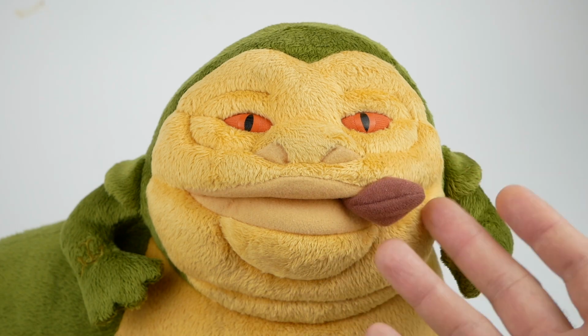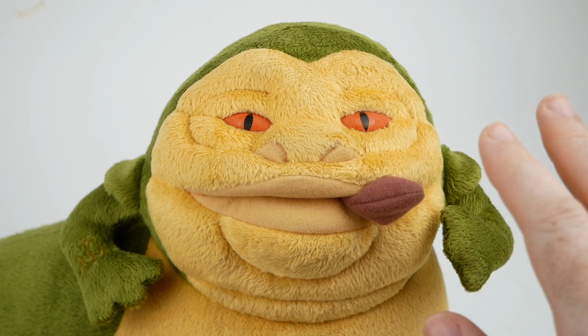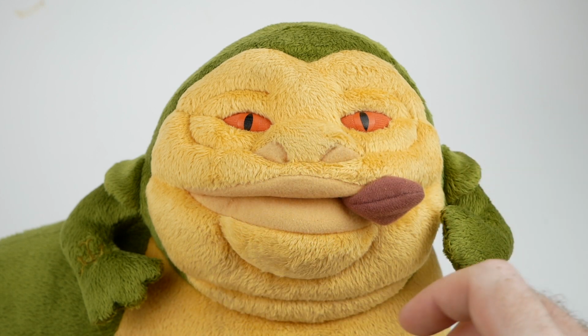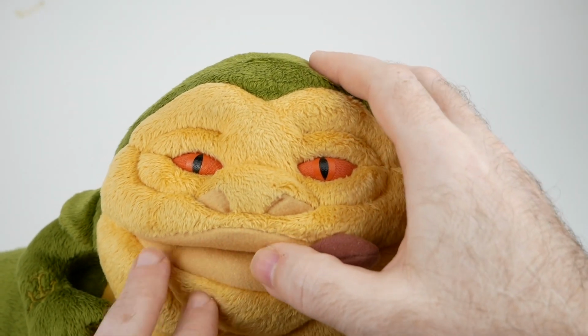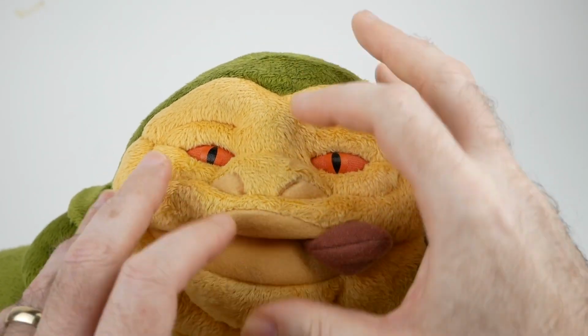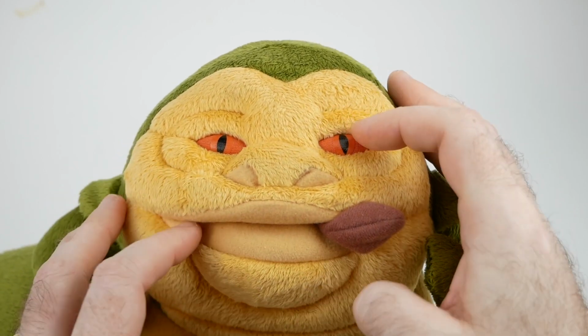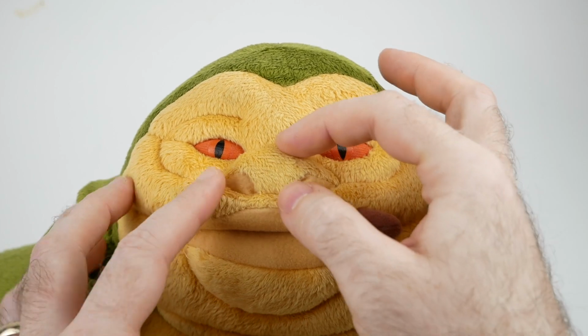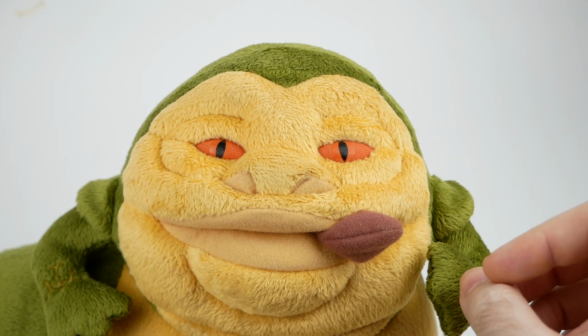Of course, what attracted my attention right away was this face here. I had never seen a Jabba plush like this. There's just something about it that is really off-putting to me. I don't know what it is exactly. We've got this mouth that kind of opens somewhat, right? Not real deep, but it does open. He's got thick lips, and a big nose. And this nose in particular does not look anything like Jabba's nose, in my opinion.